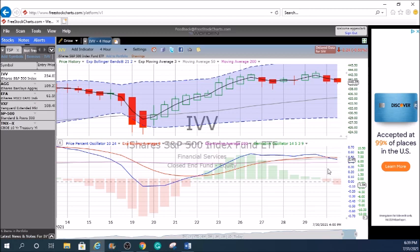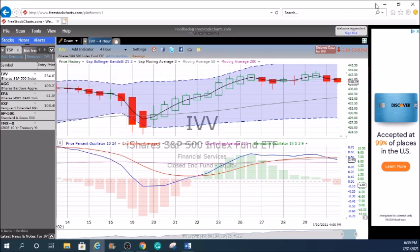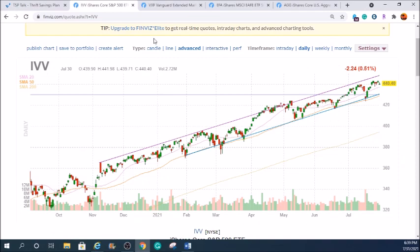Red signs, red light chart. We'll have to wait and see where this goes. As you can see, price up here, guys, hasn't really gone anywhere since the 26th. It's been pretty stagnant for a little while. We'll have to see where things go from there. Let's move into our next chart.